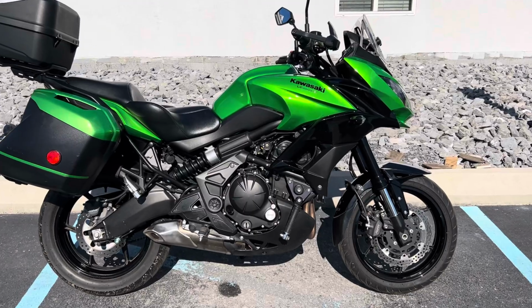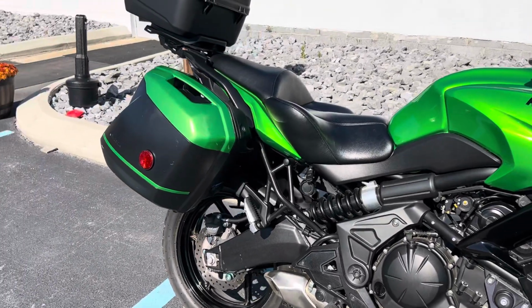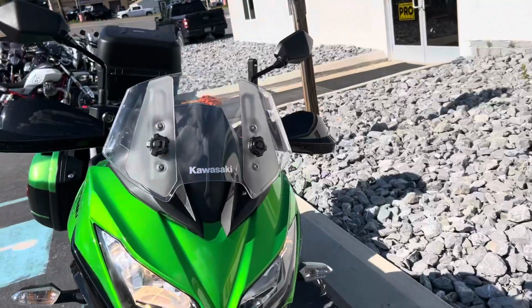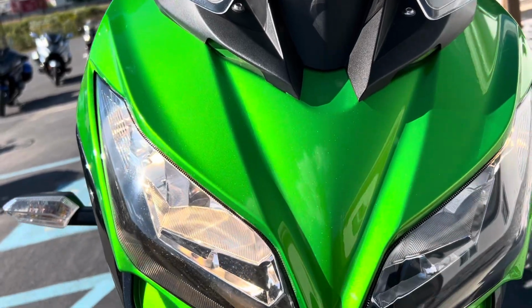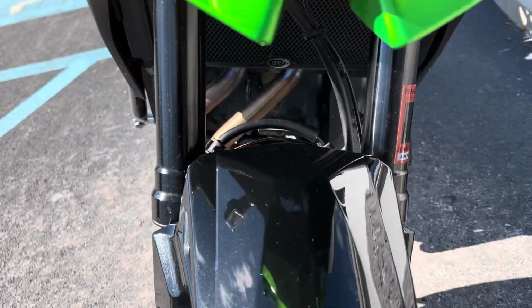Excellent condition, 23,000 miles. You can see it has the color match Kawasaki side cases. Windshield, front fairing, headlamp, all look great, as does the front fender.